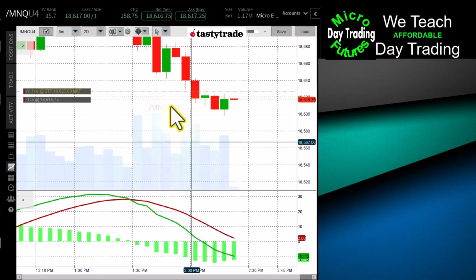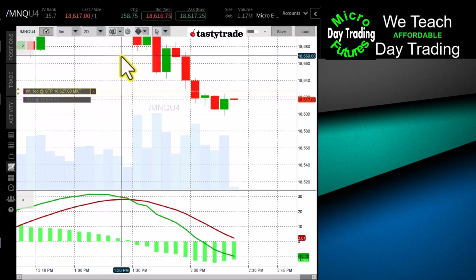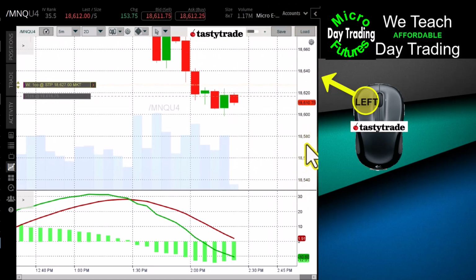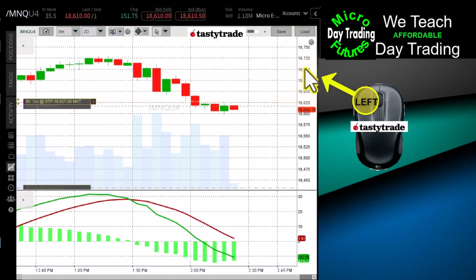Okay, trade on. This is the live screen now. I just hit the send button. I'm taking my mouse cursor and moving it over to the right margin, and I can then click and slide that up to adjust my scaling on the candlestick charts there and get it just where I want it.